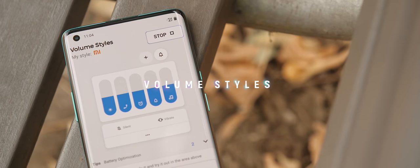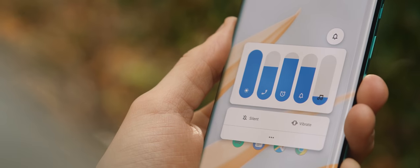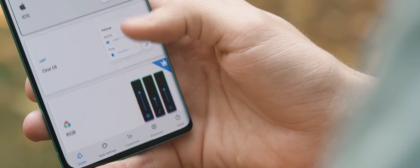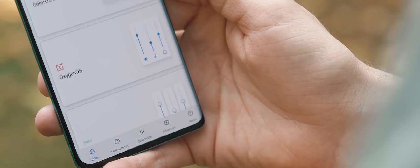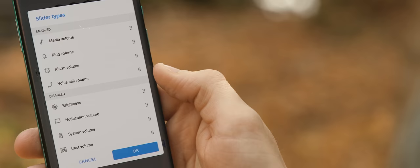Now, I love the Volume Styles app, and I do still use it on any device that doesn't run stock or close to stock Android. This app lets you customize the look of your phone's volume sliders, and it's got a huge range of themes to choose from depending on your style, but there are also additional customizations that really just maximize how your volume sliders work.